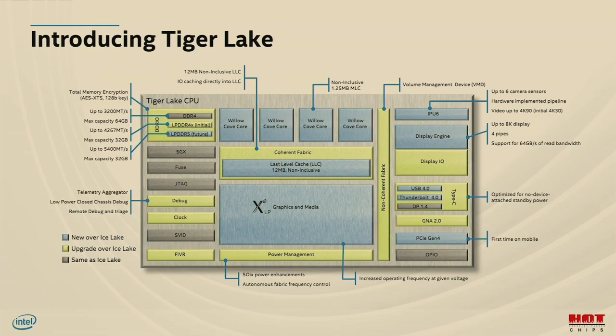We also added TME, a total memory encryption engine which applies the XTS AES encryption decryption algorithm to memory traffic to protect against attacks that remove DIMMs from your system.